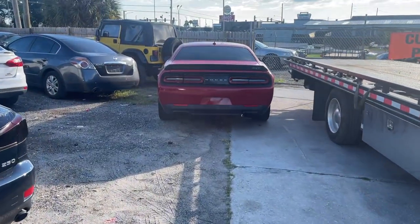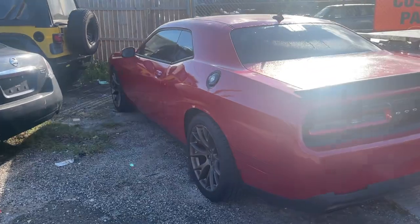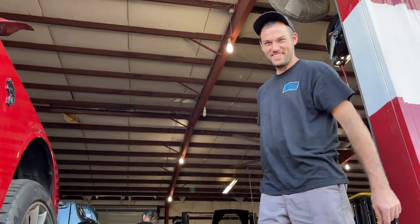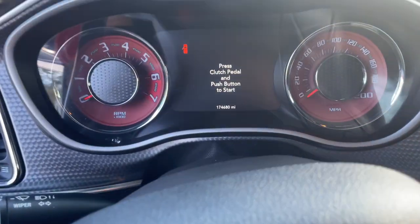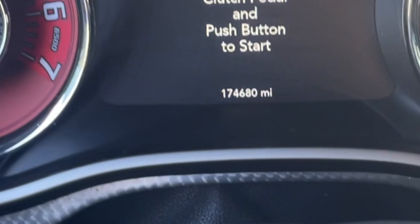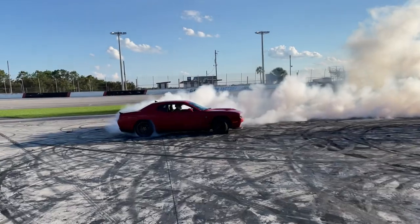Okay, here she is. 2016 Dodge Challenger Hellcat. Hellcat's gonna become a Hell Cougar Falcon Bird, dude. And they're already painted red. Nice, 175,000 miles of cigarette smoke in here. Look at this interior though, it's a little shot, but perfect for what I need.